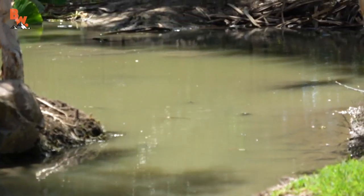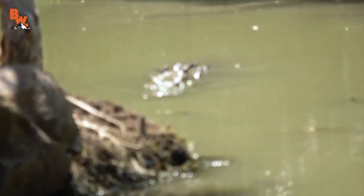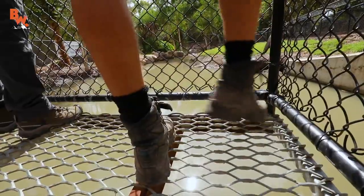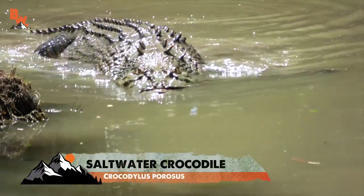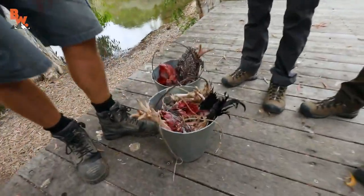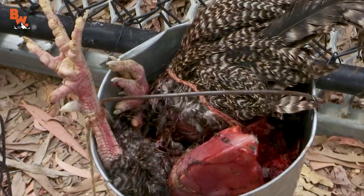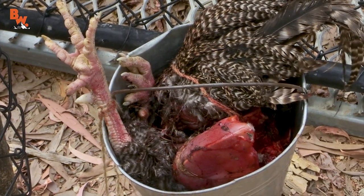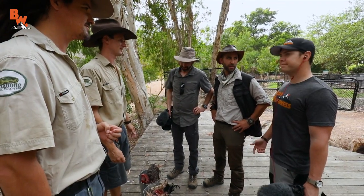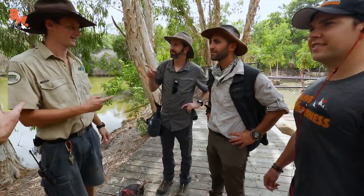One. Here he comes. One. So what do we have in the buckets here? Yeah, we've got some. Looks bloody. Yeah, some roosters today. So they're full of feathers, which is great for crocodiles because the bigger food item looks, the more intense they're going to be at getting their food. Big meal, big jump. Right. Big animal. Hopefully. Who's gonna dive in after the camera if it does fall in?